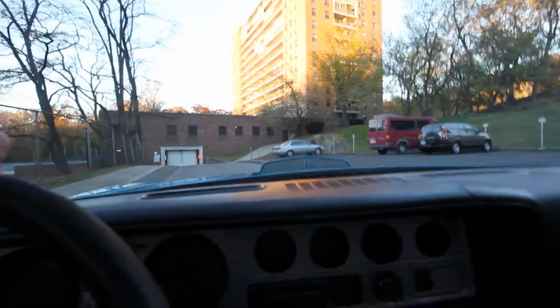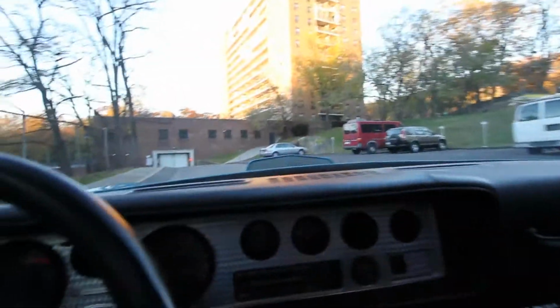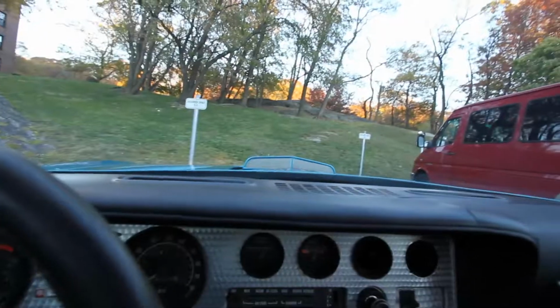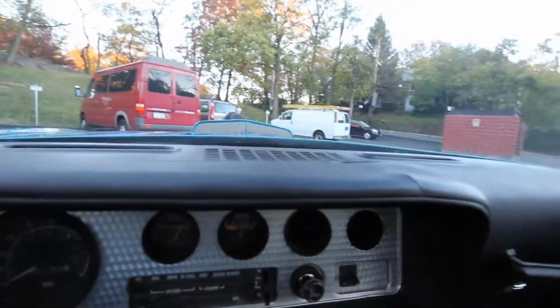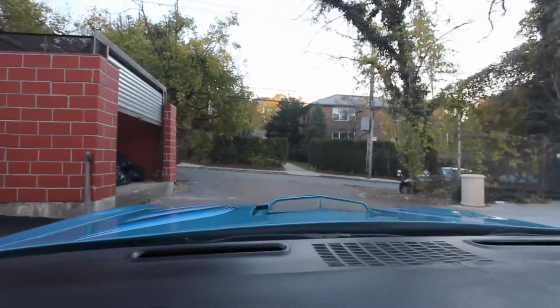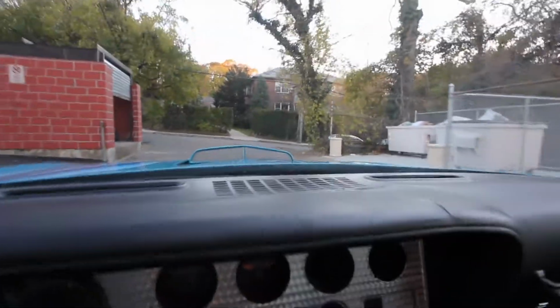Car's not registered, so I'm not going to go too far. But you can hear it. Goes into gear nicely. It's not loud. I'm purposely hitting these bumps so you can hear. It's not a rattle trap like so many of these are. I just want to keep it in the driveway here. But it's nice and quiet. It runs beautifully.